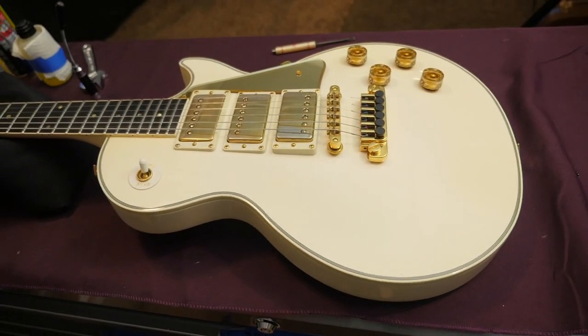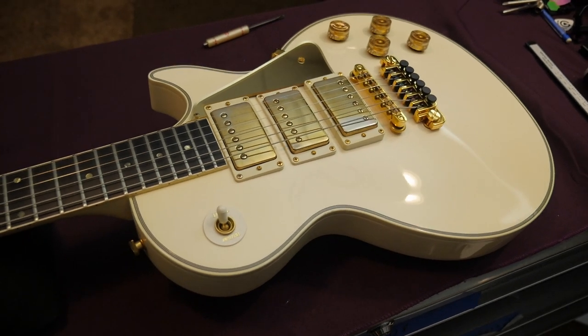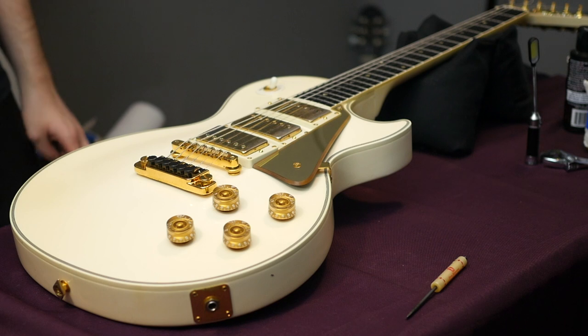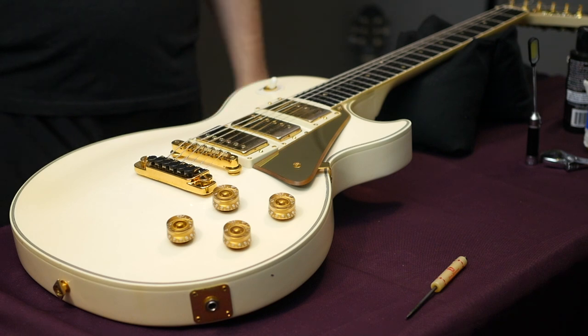I would love to team up with Gibson, have them duplicate this guitar and do a custom shop run of like 100 of them, because I guarantee you they would sell, even at custom shop prices. Because getting a vintage original just really isn't an option, because most people that own them don't want to sell them, even if you offer them crazy money.